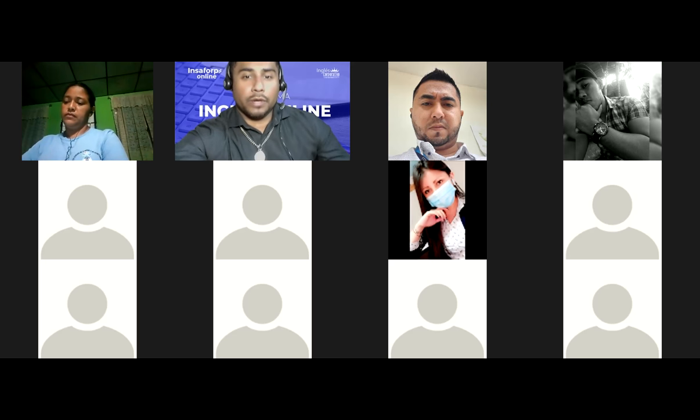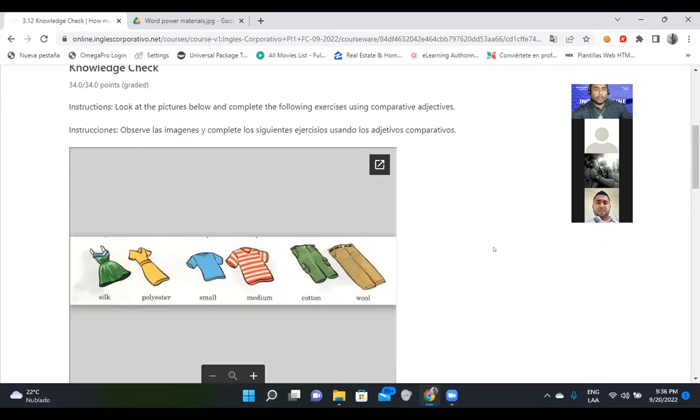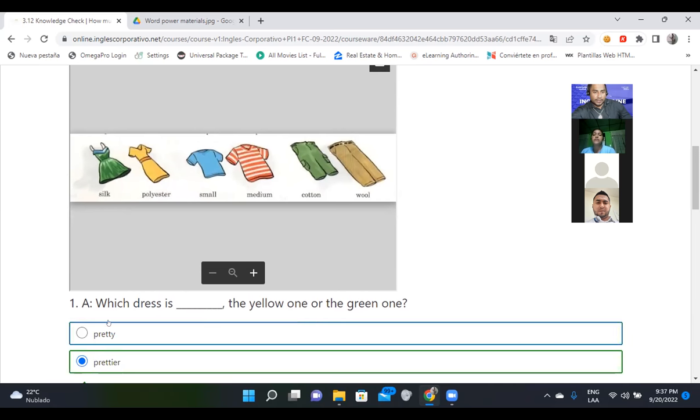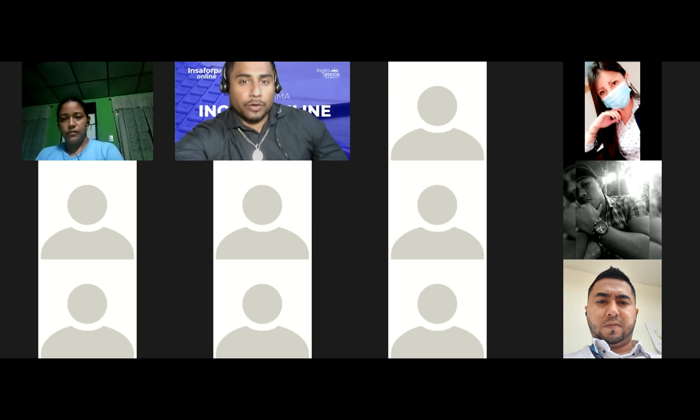Okay, let's move forward and take a look at the next section. In the next section, we are going to be looking at vocabulary. Repeat: silk, silk, polyester, small, medium, cotton, wool. Okay. You're going to complete these sentences using the correct adjective form, and then we're going to check together. We are going to change groups. Ready? Let's go.